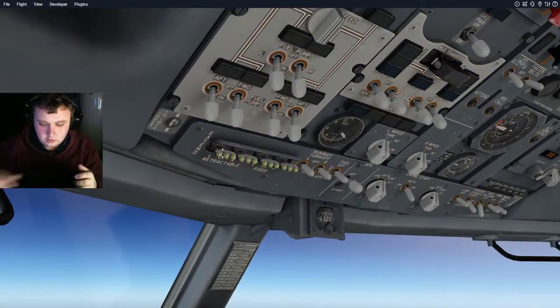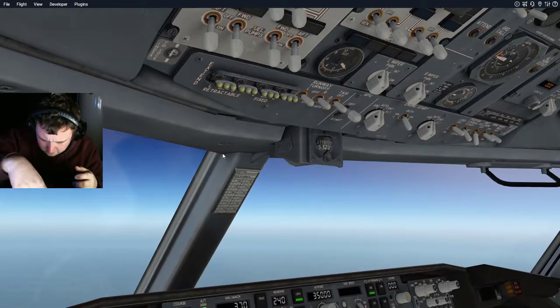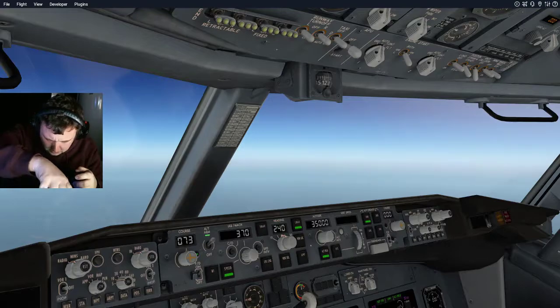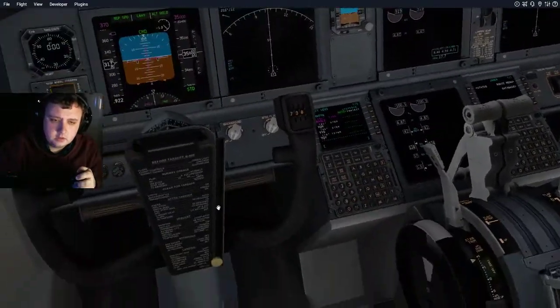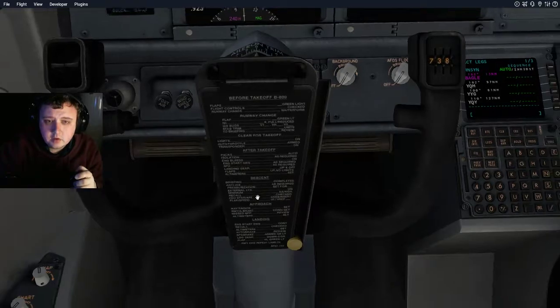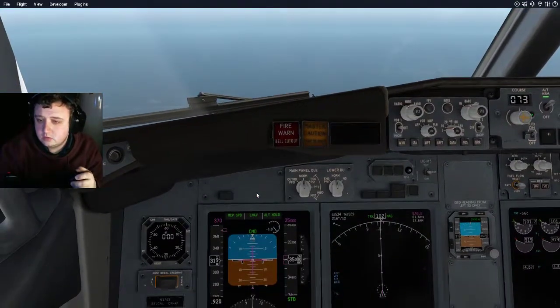So, flight is going good. What else do we have turned on? We got the avionics turned on. We don't need the pitot heat, but we'll turn the pitot heat on anyways. You should always have it on when you're flying. And then we got the beacon still on. Don't need the panel lights. Okay, let's read our checklist here. Yeah, so everything's still looking good. No concerns.